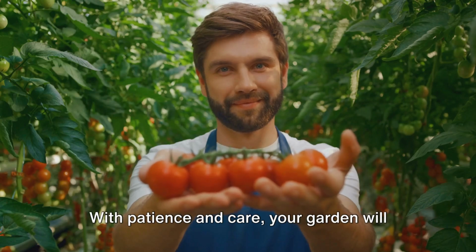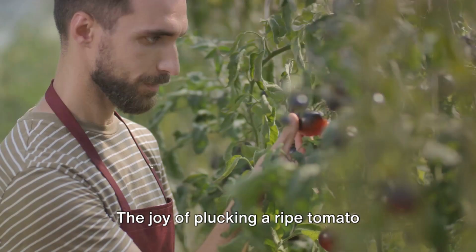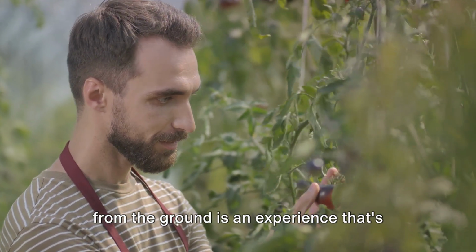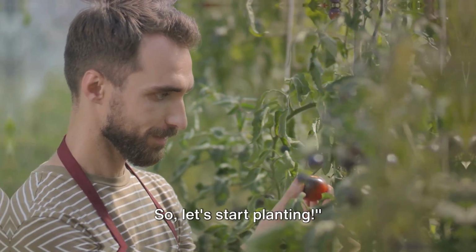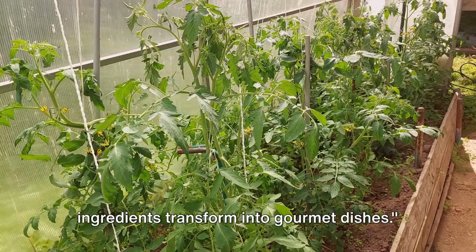With patience and care, your garden will reward you with the freshest ingredients for your kitchen. The joy of plucking a ripe tomato straight from the vine or pulling a carrot from the ground is an experience that's hard to beat. So let's start planting. The magic happens when your homegrown ingredients transform into gourmet dishes.